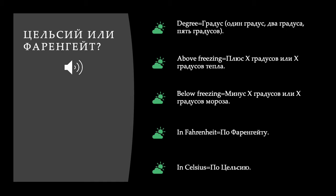If you want to talk about temperatures that are above freezing, you can say, for example, plus 10 gradusov or 10 gradusov tepla, so plus 10 degrees or 10 degrees of warmth. If you want to say that it's below freezing, you can say minus 10 gradusov, for example, or 10 gradusov moroza, so minus 10 degrees or 10 degrees of frost.